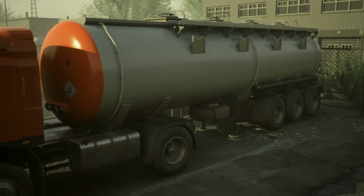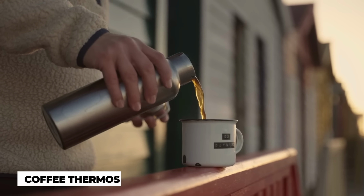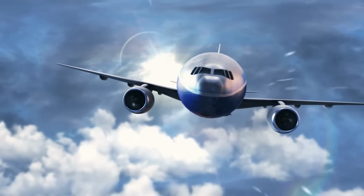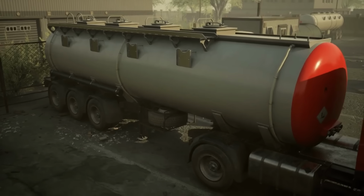Is it cheaper, stronger, safer? And why does the answer also explain your coffee thermos, your beer keg, your scuba tank, the plane you flew in last summer, and the batteries sitting in your TV remote right now? A tanker truck is, at its most basic, a container on wheels.